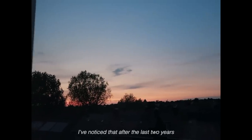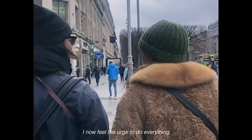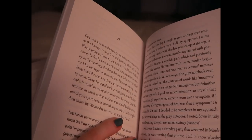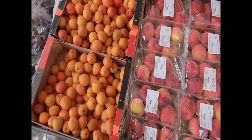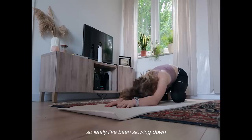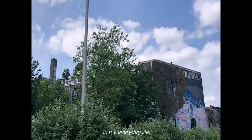I realized that after the last 2 years, being stuck inside, living in uncertainty, I now feel the urge to do everything. Going out, partying, traveling. And it can be overwhelming sometimes. So lately I've been slowing down and spending time on the simple but beautiful things in my everyday life.